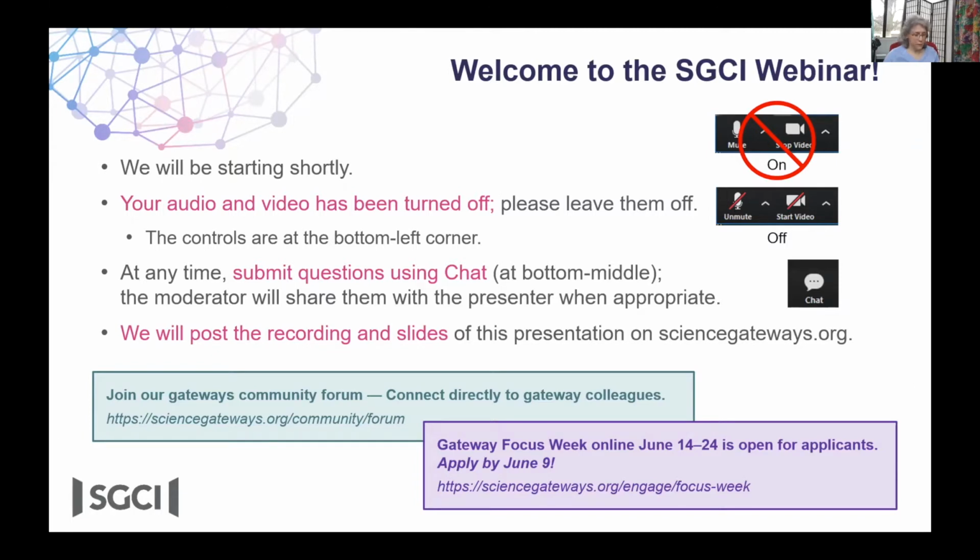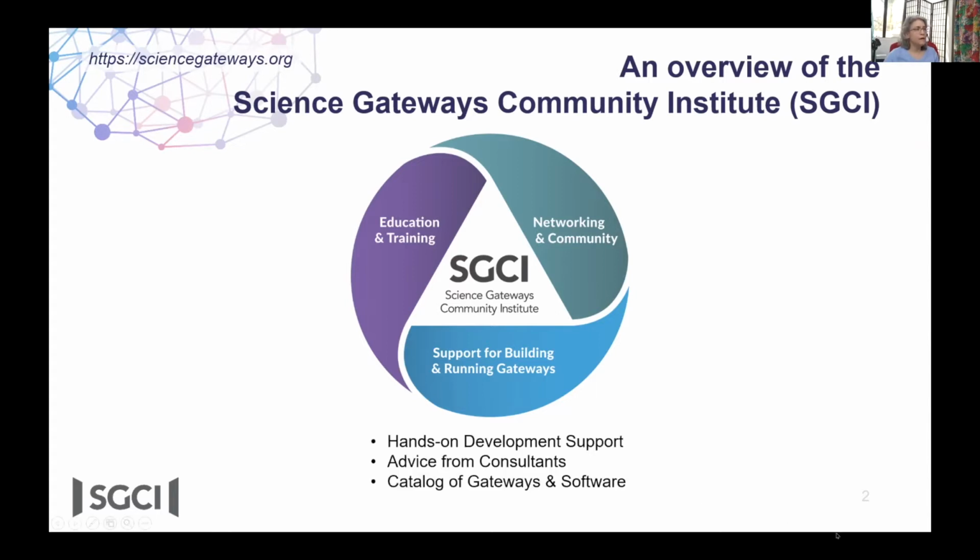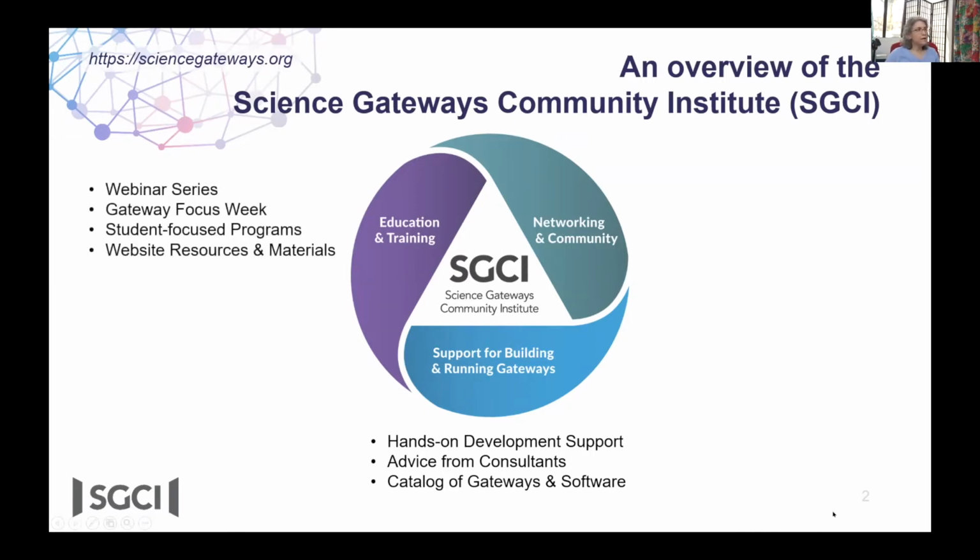So I'm just going to tell you a little bit about the Science Gateways Community Institute. We're funded by the National Science Foundation to provide support for people building and operating science gateways and the broader community of people who are involved with them. And we do that in three main ways. We provide support for building and running gateways, which is primarily through consultants, as well as a catalog of gateways and software for building gateways. We also provide a number of education and training programs, including this webinar.